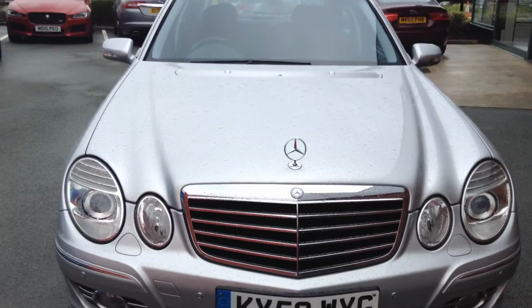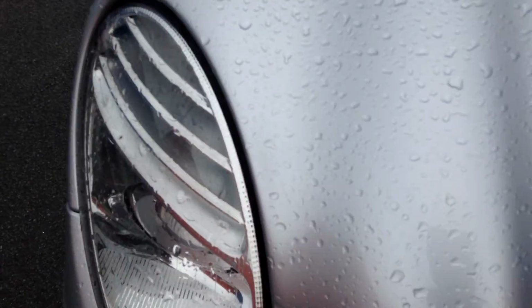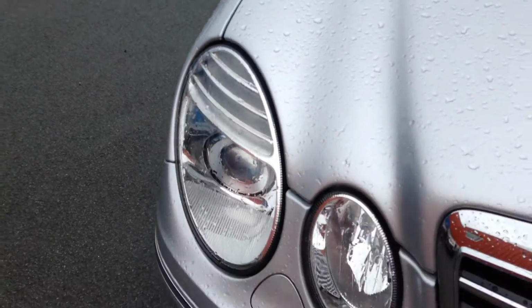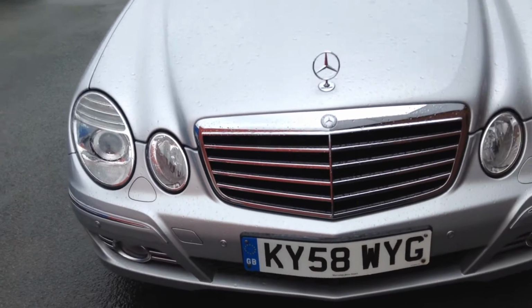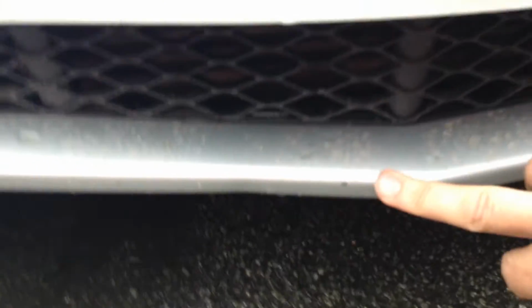Look at the front of the car as well. Again, I'm sure there will be 1 or 2 very, very faint stone chips on that bonnet. Not that I can actually see any. But like I say, you would have thought at 59,000 miles there's bound to be 1 or 2 slight stone chips. In fact, I found a scratch.